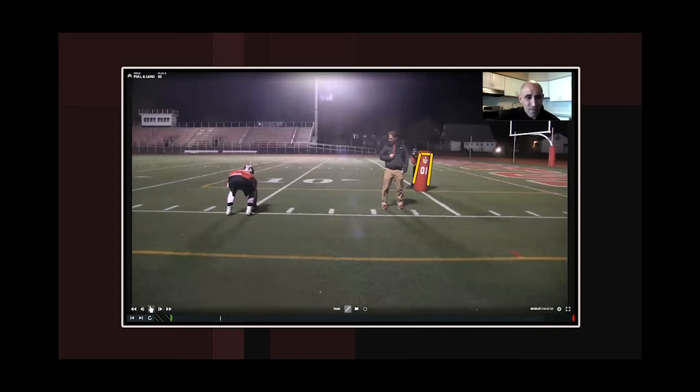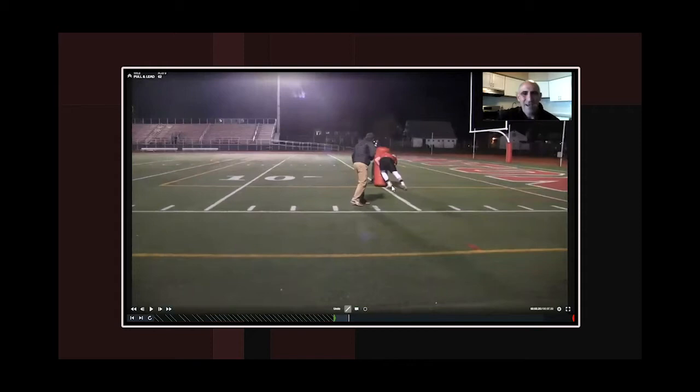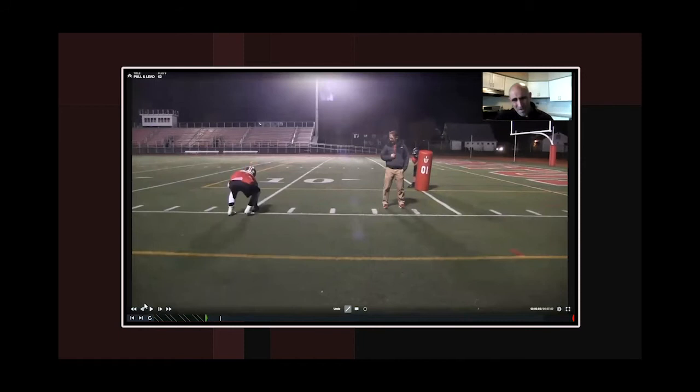The end of the drill. So in a perfect world, we would get same foot, same shoulder. And he's a little bit late with that left foot on that particular rep, but we want a good shoulder shot at the end of the deal.